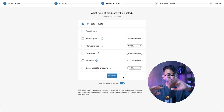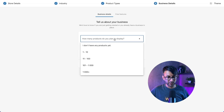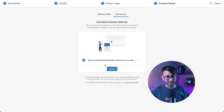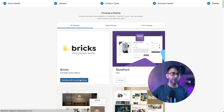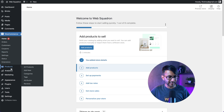At this point, the whole of WordPress will just explode on me now, I bet, because I haven't put in all my details. No, I don't really care about any recommended business features because it always goes and installs loads more than you need. We are going to continue with our active theme. We don't need anything else, Storefront. We don't need that. Now we're just going to go over to our products.